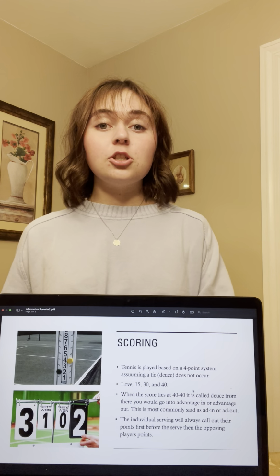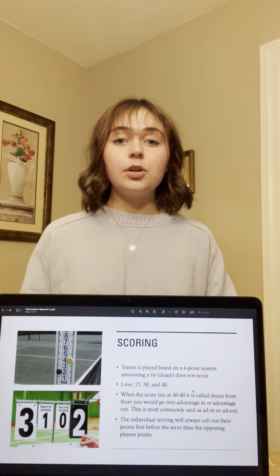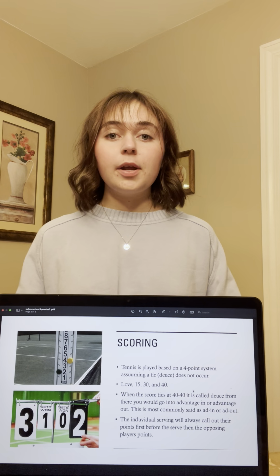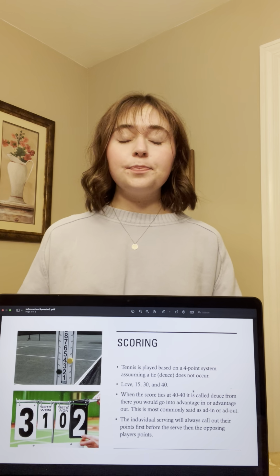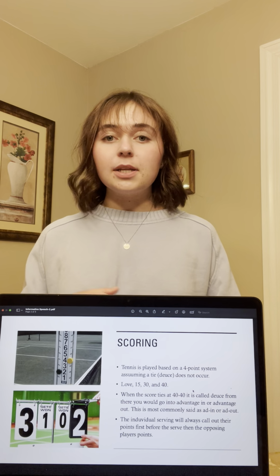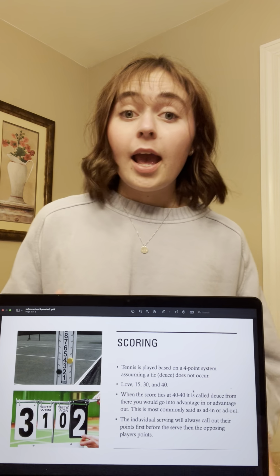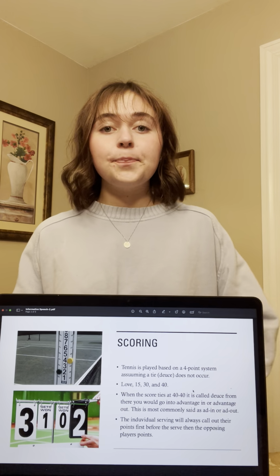And then in certain situations you would have deuce. Deuce is when you're tied at 40-40 and only when you're tied at 40-40. After you hit deuce, you'd be advantage in or advantage out the next point you score. If you're serving and it's advantage in, you get that next point, you will win the game. But you can go back to deuce as many times as possible. So you can go from advantage in to deuce, to advantage out, back to deuce, just as many times as y'all are playing. I mean, there's no regulation at how many times you can go into deuce.